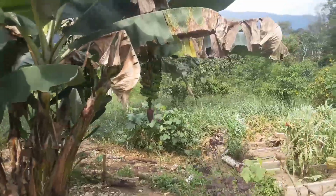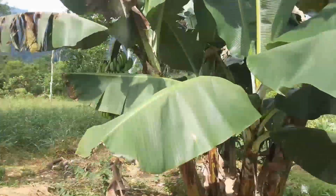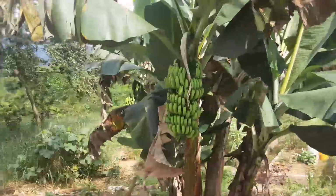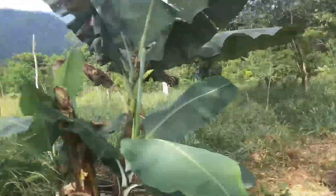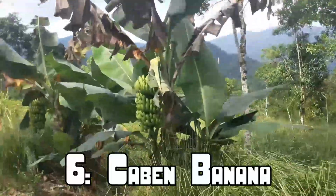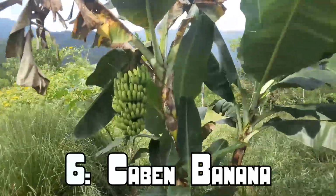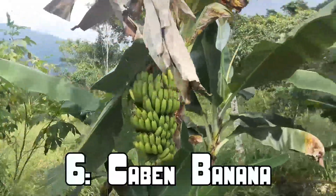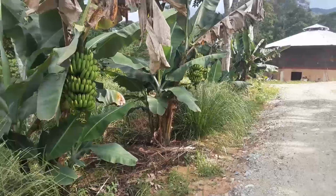And these bananas here. And actually all of the bananas in this line are the cabin variety. I'd say they're pretty close to a Cavendish, which is most of the world's banana.